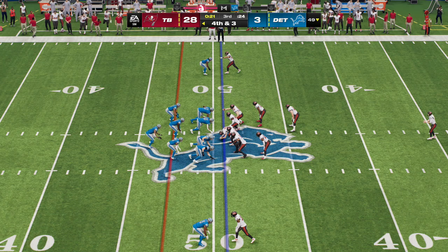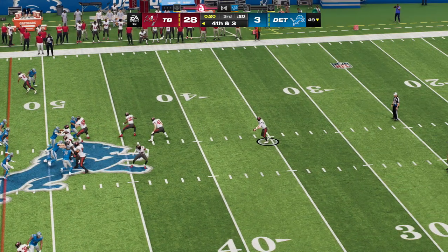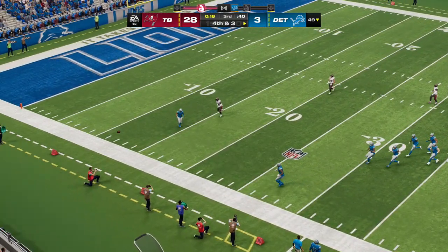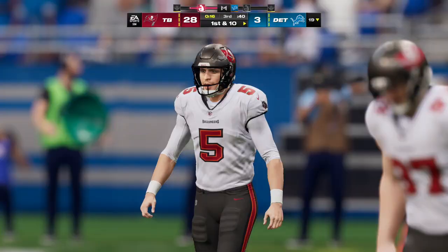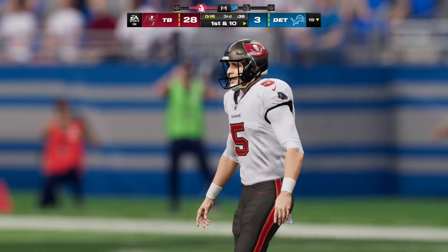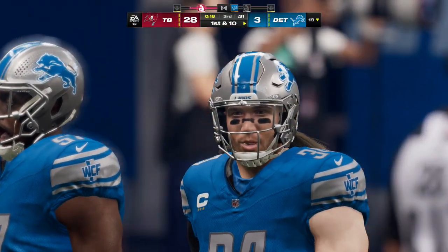Here comes the Buccaneers punter now as he's on here to punt it away. This is away, but boy, headed straight for the sidelines. And this is going to be ruled out, I think, just inside the 20. Yes, it will. Side judge calls it at the 19-yard line. Detroit's offense ready to take over.